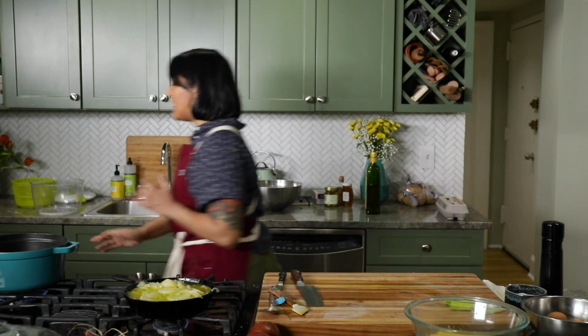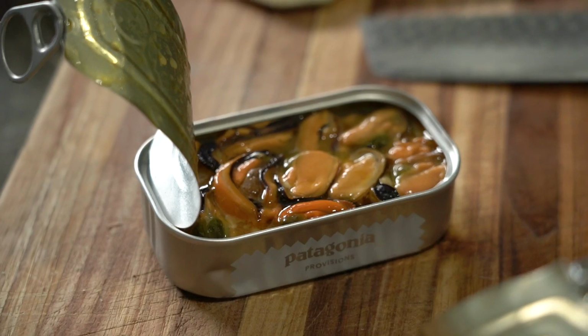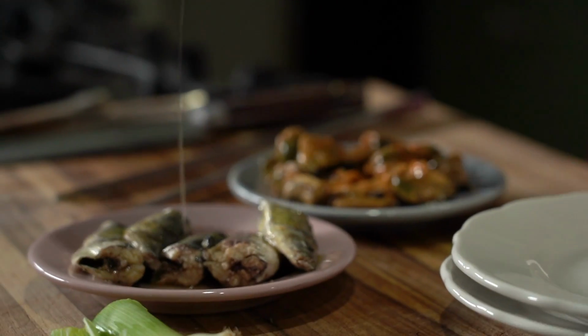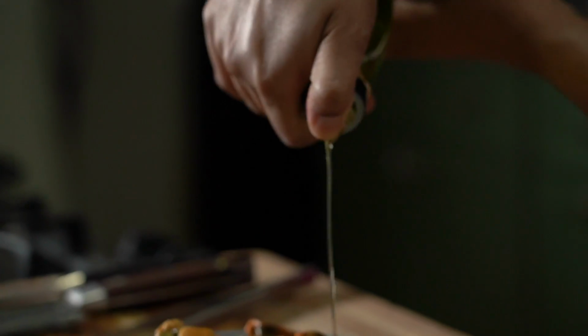Let me prepare some things. Yes, so I'm gonna supplement this meal with some canned fish, and we're gonna really feel like we're in Spain. It's gonna be great. I always freshen up my canned fish with a little bit of olive oil, just because the stuff in the can is really fishy, so I like a little fresh splash.